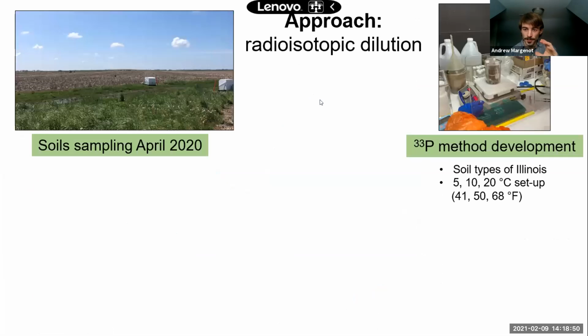So just to give you a sense of the approach, it takes someone working full-time weeks, working with radioisotopes to infer a P credit. This is why we're the first, to our knowledge, in the US doing this work. A couple in the EU have tried it out for their systems.